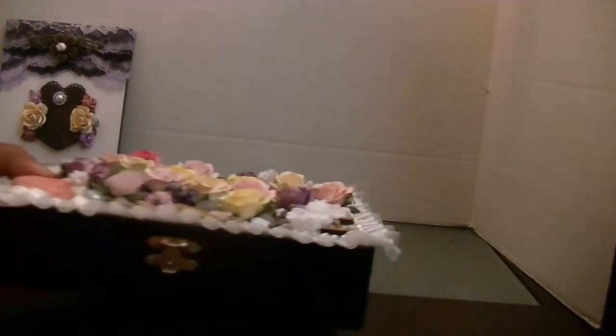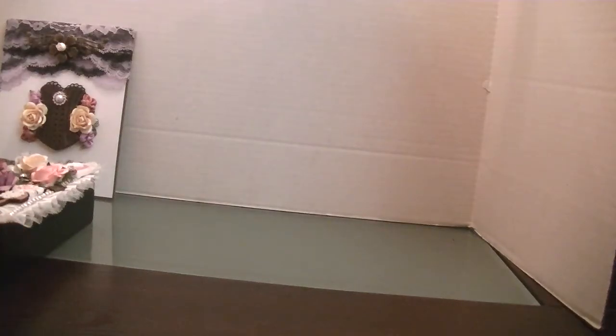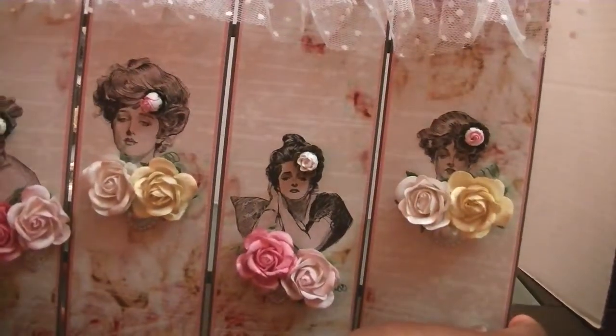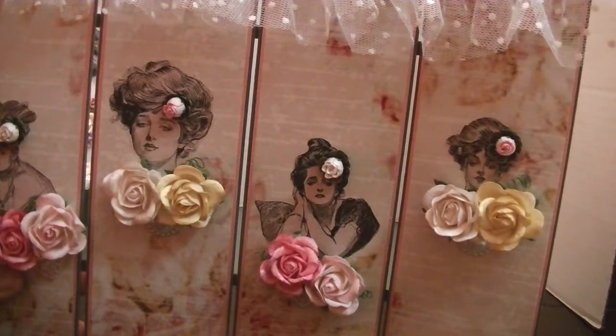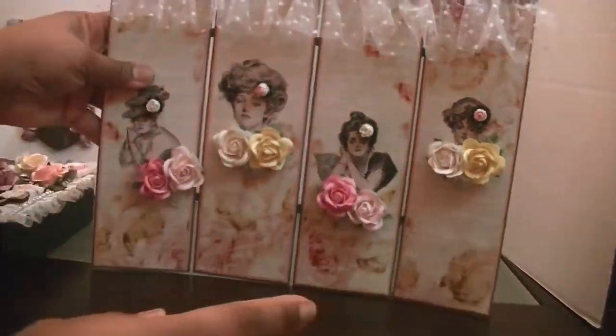Okay, I have a couple more projects. The other project that I decided to make was like one of those vintage dressing screens that you guys used to see. They still make them, but this one I thought would be super cute to make. So at the top, let's see if I can scoot this back some.